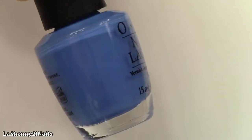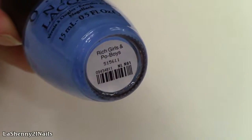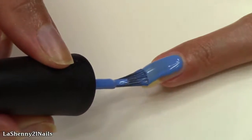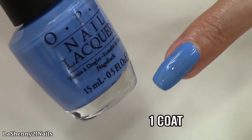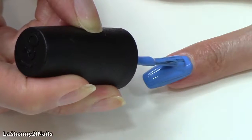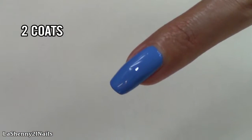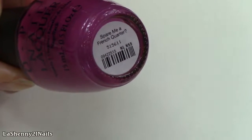Next, we've got this beautiful blue. It's called Rich Girls and Po' Boys. Most of these polishes are pretty streaky, but the formula is great. Let's try two coats. Much better. This one is one of my favorites, Spare Me a French Quarter.